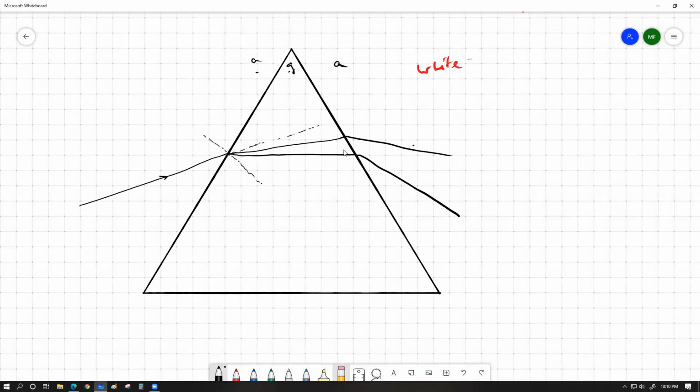Now I'm going to show you the possible mistakes the students do, but before I do that, let me just complete the real. This is our screen, a piece of paper where the light rays are falling. Now violet bends the most, red bends the least. I'm going to write this over here.